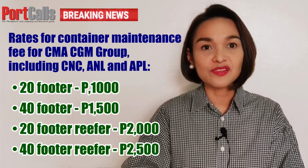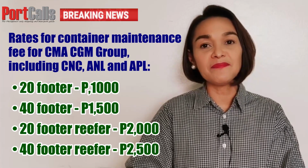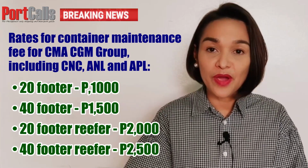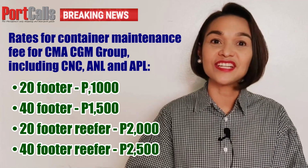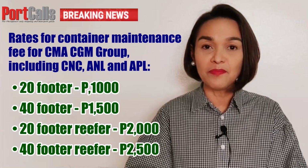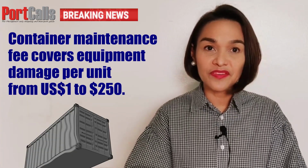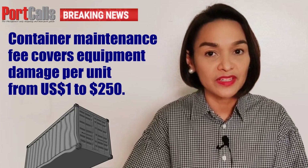The container maintenance fee applies to all import shipments for all brands under the CMA CGM Group, including CNC, ANL, and APL, and here are the rates. The deposit fee will be waived by default upon payment of maintenance fee, which will be collected at destination. The maintenance fee will be paid by the consignee and reflected on the import bill of lading charges, except in cases of special arrangements. The container maintenance fee will cover equipment damage per unit from $1 up to $250.